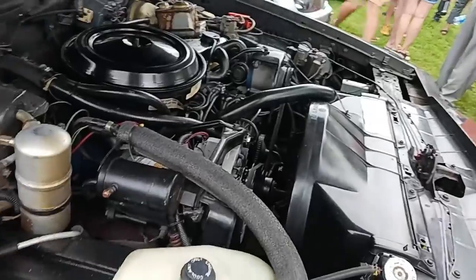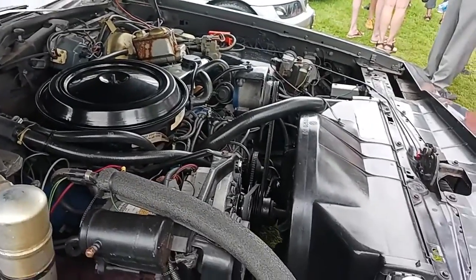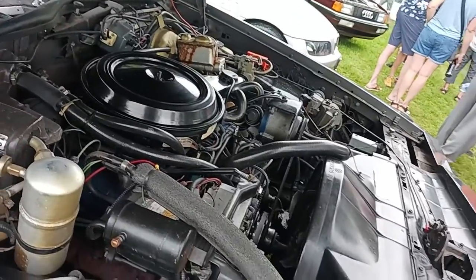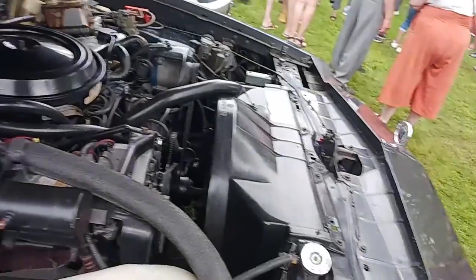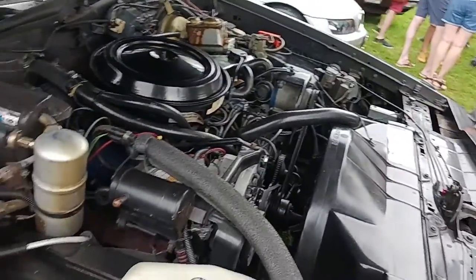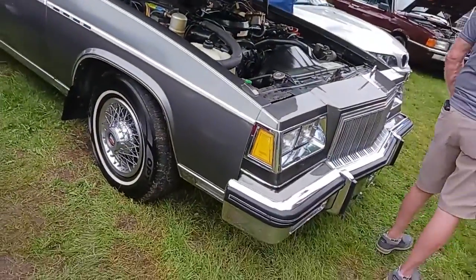This is probably your usual, I would imagine, 305, 307. And man, that thing is clean, man. Clean. Is there a paper on it? No, I don't know what year it is. And even that gray is nice on it. It's so fitting to this car. Got the correct wire cap wheels.